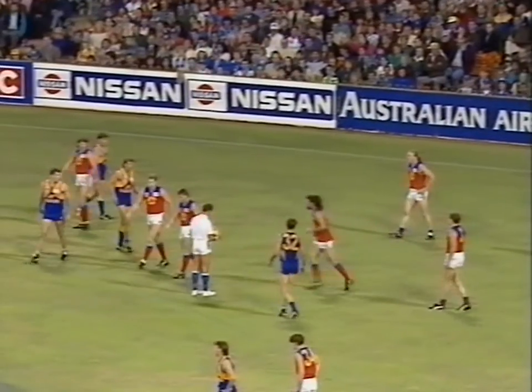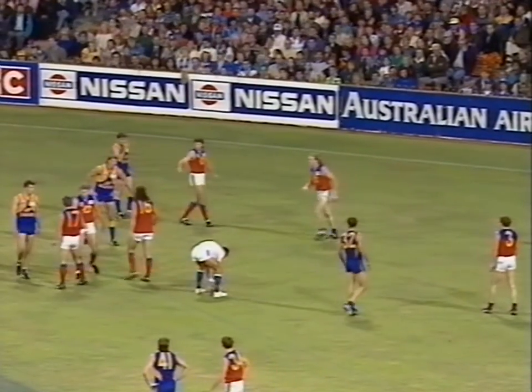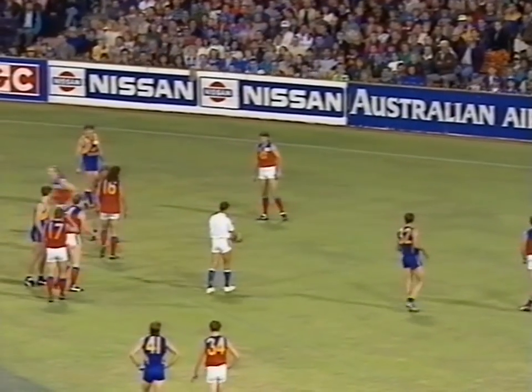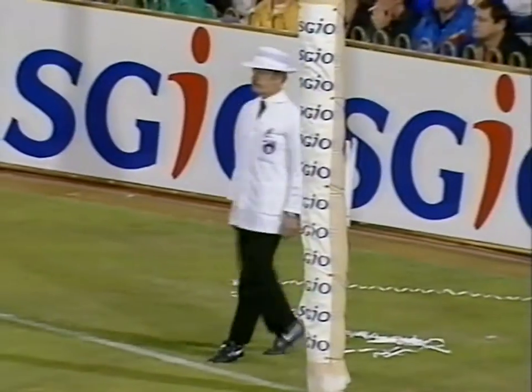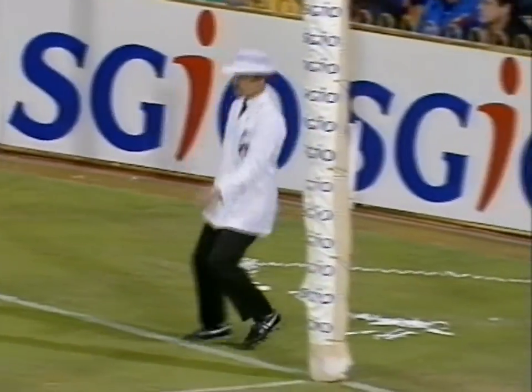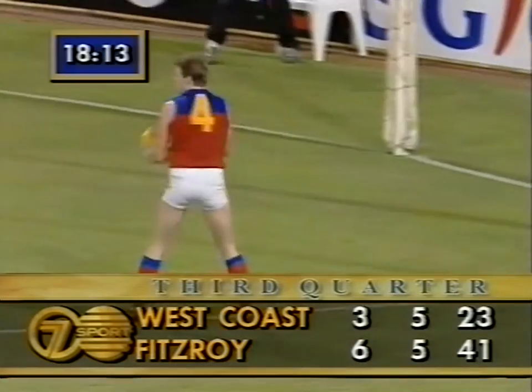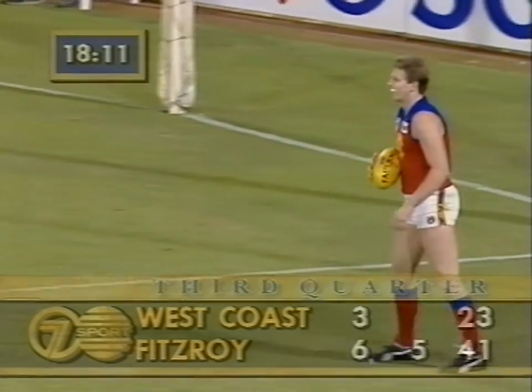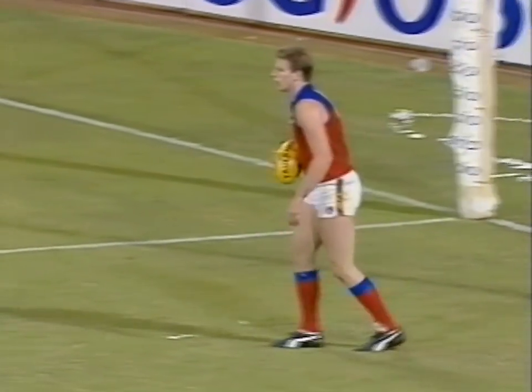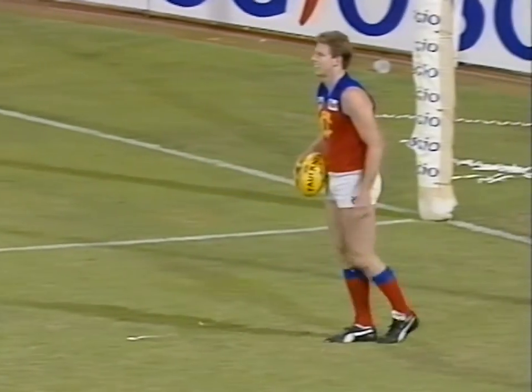So the reigning champs under pressure here, dogged by injury, and Fitzroy, as Bruce said, have earned this position. A terrific first half by them. Can they go on? They need this. There's a snap goalward. And the behind, it came from Lamb. Just over 18 minutes till three-quarter time. 3-5 plays 6-5. Paxman assessing the options.